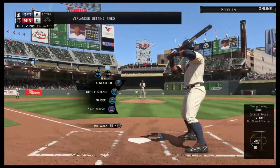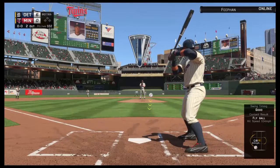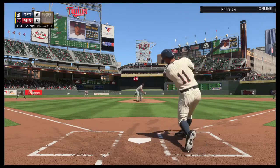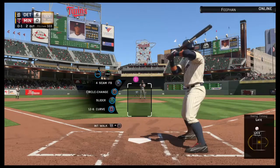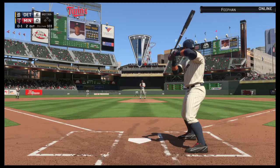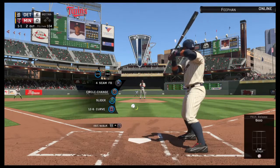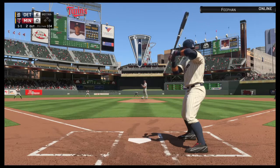Stepping in and ready for another shot, Jorge Polanco, as the switch hitter will take his cuts left-handed here. Big curveball swung on and missed. 0-1. Changes up on him, but that's in the dirt for a ball. Bases are empty here with 2 men out.